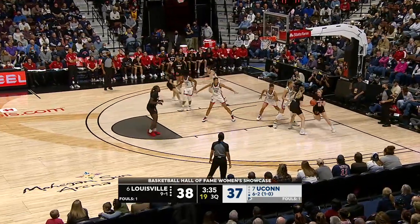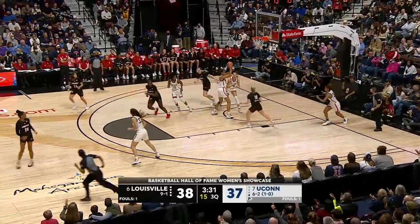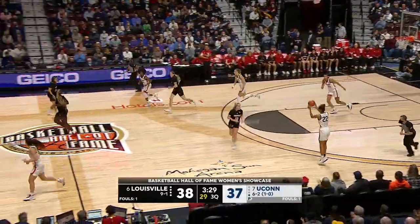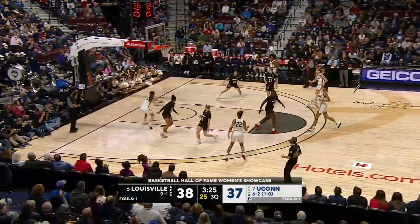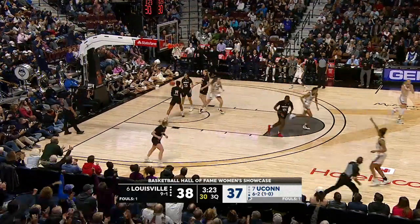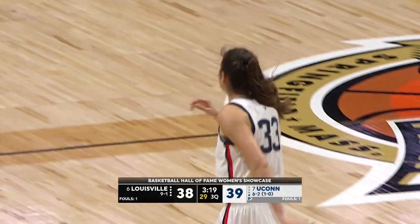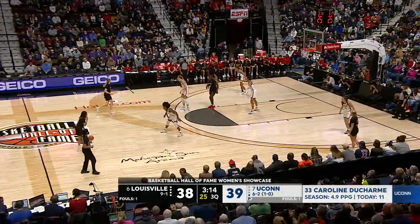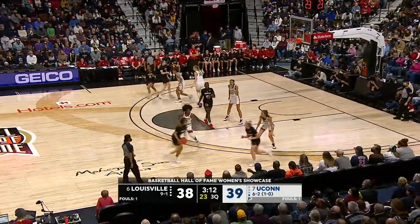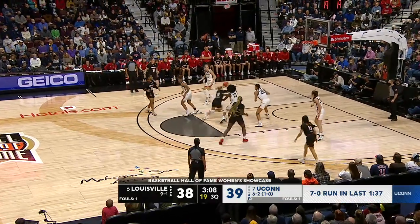Engstler. Van Lith. Good recovery by Westbrook. The block, the save. And here she comes across half court and finds Ducharme. What a sequence for Lavina Westbrook. That's one of the reasons a lot of WNBA scouts like her. We were talking about the draft lottery earlier. She does it on the defensive end and then beautifully threads the needle.